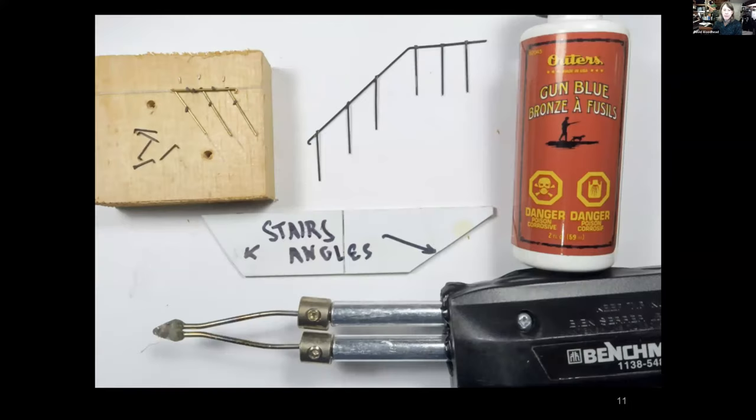And here's another story. This is how I was making some handrails. So what I've got is my jig up here. And I'm just using these oversized spikes to hold my pieces in place. I've got the angles cut here. This is how I was making my stairs. I used gun blue to color my brass wire. And I used this honking big soldering gun to solder things together. I didn't actually show the solder and the flux, but you get the idea of what I'm doing right away by looking at this picture.